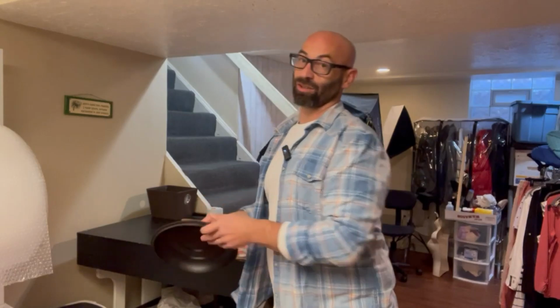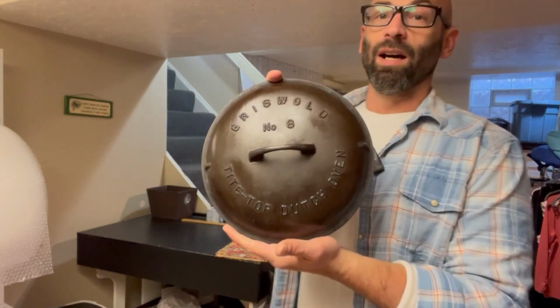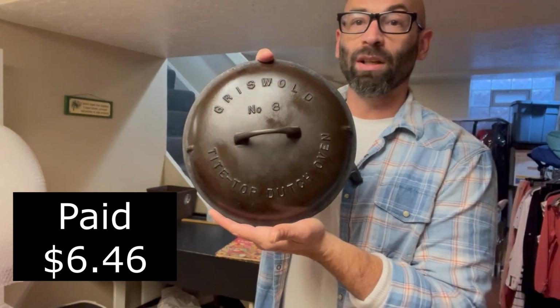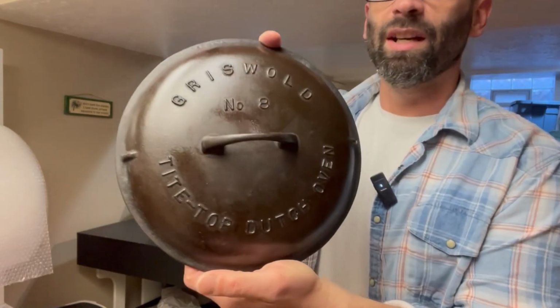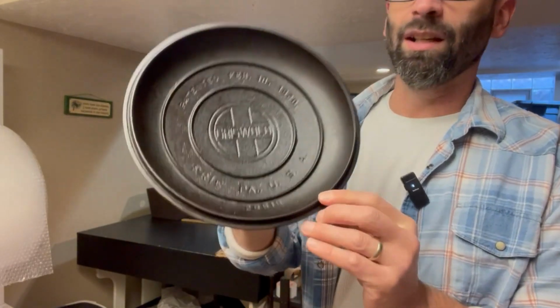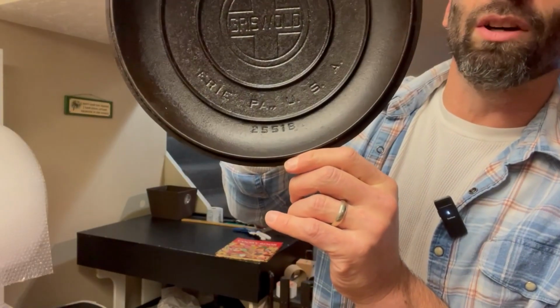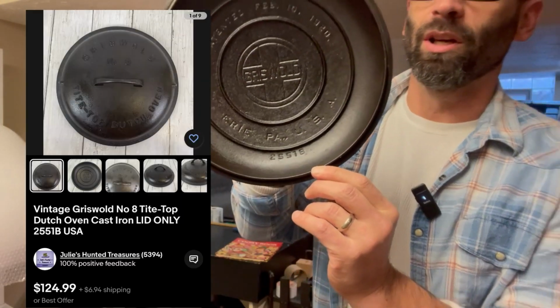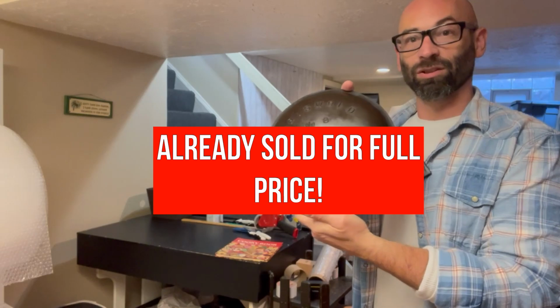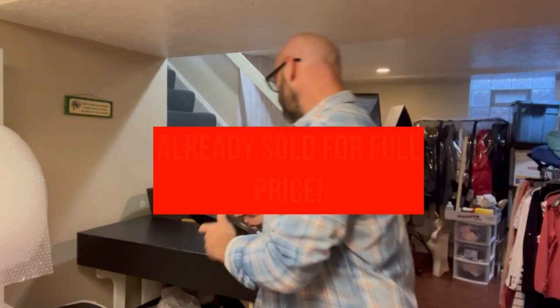And I also got this Griswold lid. If you don't know, Griswold's definitely a brand to look out for. This is number 8, and it was really in great condition. Griswold lids also have a number stamped in all of them, so they're pretty easy to look up too. So she also listed this, so I can show you what that's listed for. So I just figured I'd show you these couple things I picked up on my quick trip to the bins.